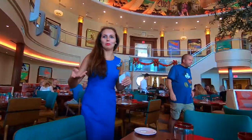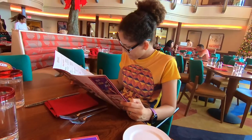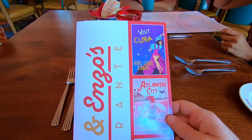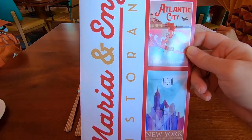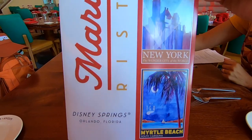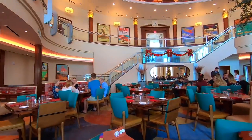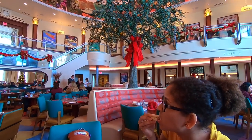We're starting off with some bread. Zena's looking over the menu. I am too. Here's the menu. I love the menu style, the graphics. We have the miniaturized posters for travel and tourism, because the theme throughout the building, throughout the restaurant, is old style travel. Mid-century, primarily.